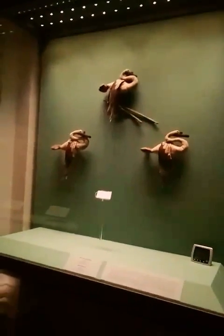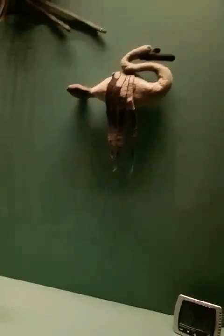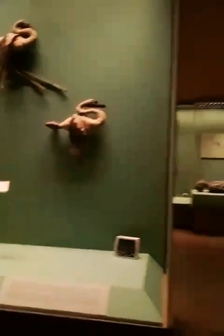There are also toys or whatever. And here are swans, white swans with black wings. They also say it's related to fairy tales, to some legends. This is from the same time as Egypt. Similar. Wow, this is amazing.